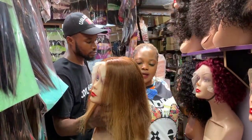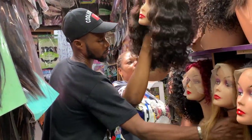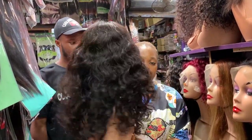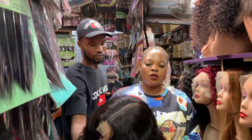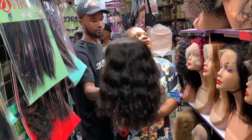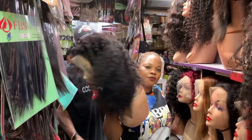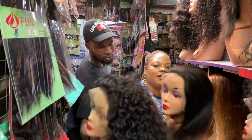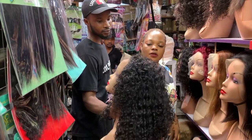So I have different kinds of hair. How much is this? Okay, this one now is 40,000. This is 40,000? Yes. Like this also. This one is bangs. It's pure naked hair. This one now is 85,000. Okay. And many of them, this one is full frontal also. Any kind of hair you want. How much is this? This one is 60K. This is 60,000 full frontal.